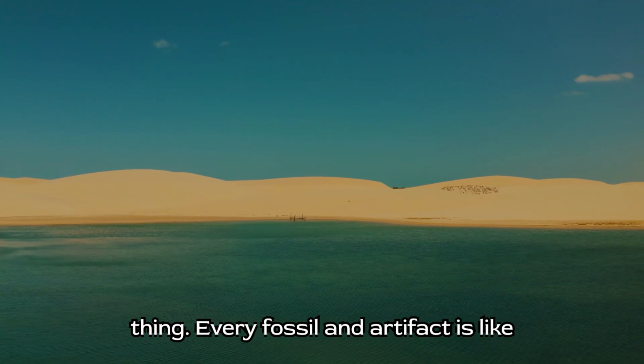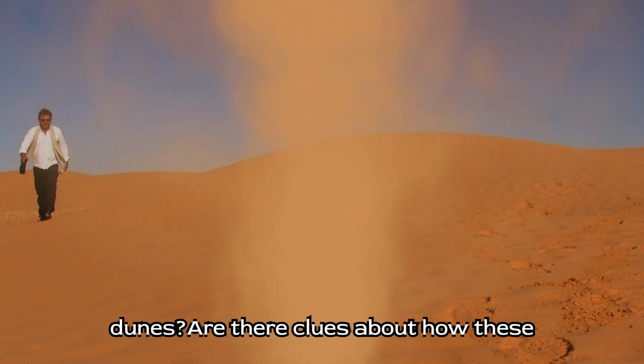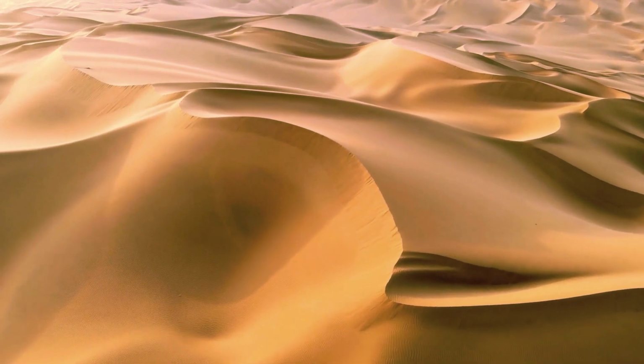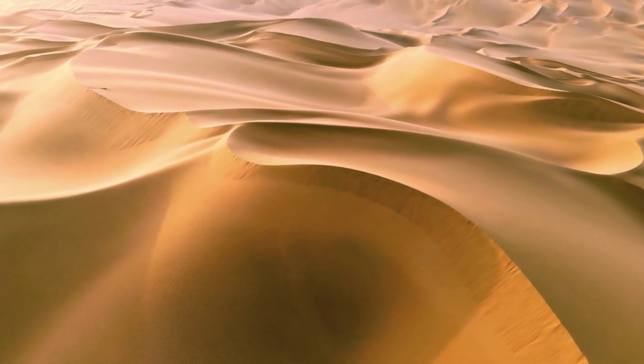Here's the thing. Every fossil and artifact is like a puzzle piece to a bigger story. What other surprises are hiding under those dunes? Are there clues about how these people lived or what forced them to leave? The Sahara isn't just a desert. It's a time capsule, and we've barely started unlocking its secrets.